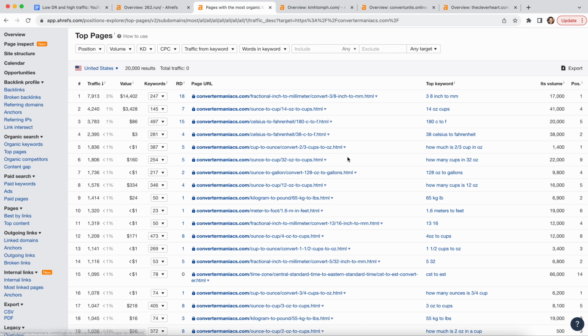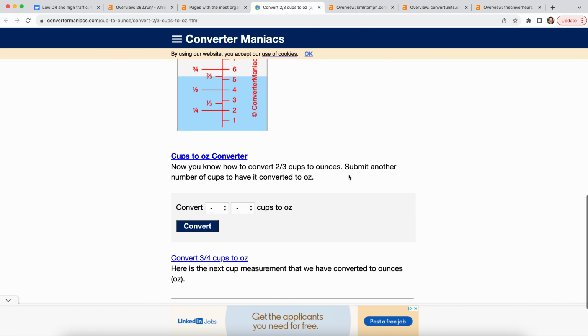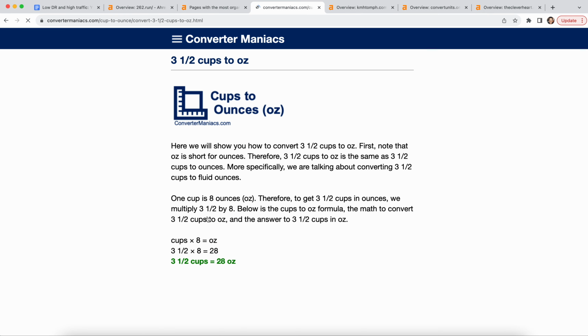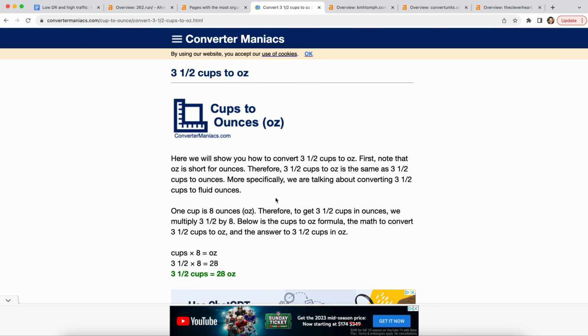Now, if you're going to try to recreate this site, one thing you have to understand is, you actually do need the real calculator on the site. So they do have the real calculators in terms of you being able to punch in what you're looking for and being able to make that conversion. You can see it works, which is pretty cool. And so you're going to want to go ahead and do that.